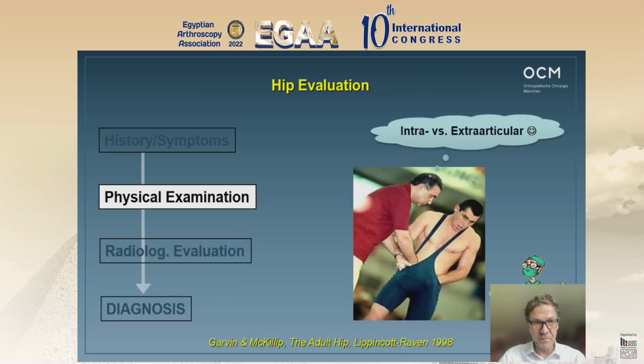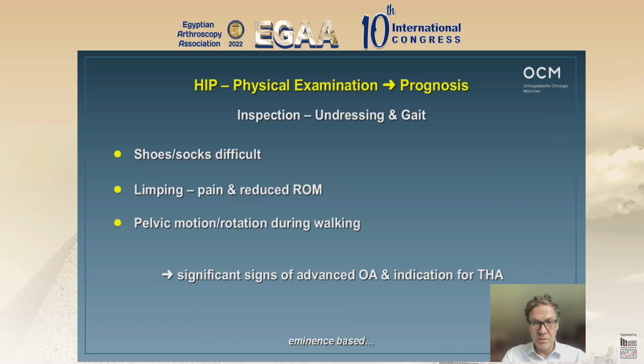The importance of the physical examination is always underestimated. Already the inspection of the patient in the room is important. When you notice that the patient has difficulties to take off shoes and socks, when the patient is limping, when the pelvis is moving during walking, then those signs are already important findings that show you that the hip is probably not good enough anymore for hip preservation surgery.